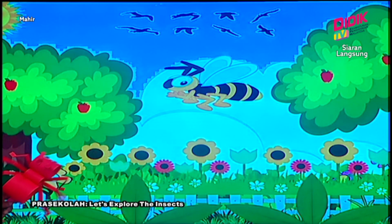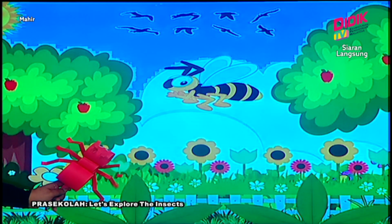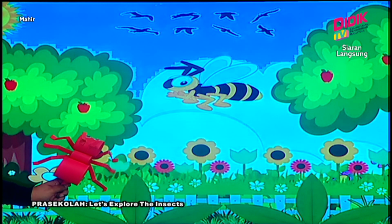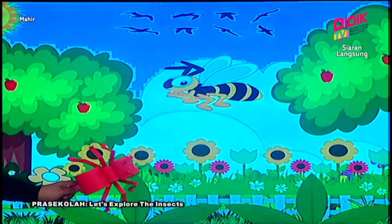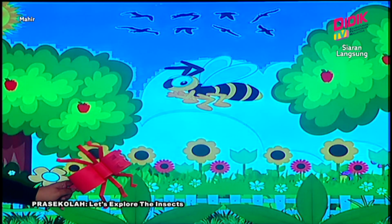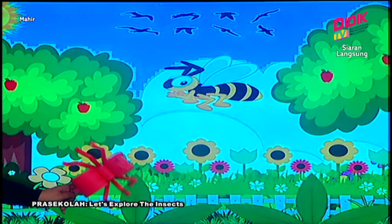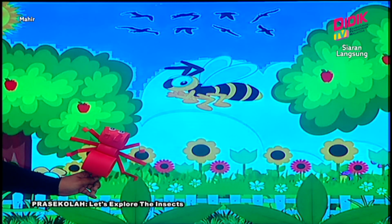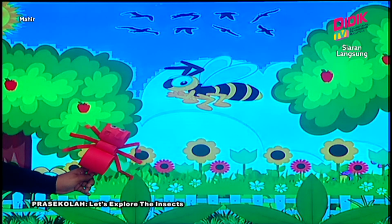As the ant was walking on the grass, it heard a sound. It looked right. It did not see anything. Then it turned to the left and did not see anything too. But it still heard the sound. Zzz, zzz. Then the ant looked up and saw a bee flying around him.